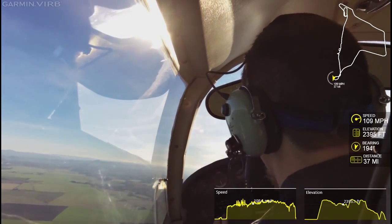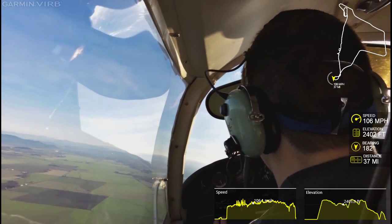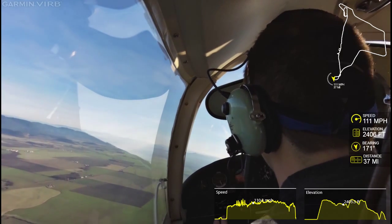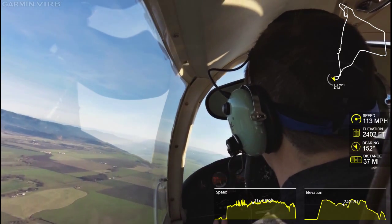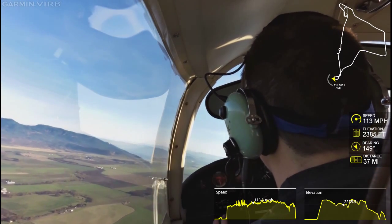Make sure we're on a standard rate turn, and always go back to that one after you look at each other. So the gauge, the gyro that's moving, is not giving you any information, so you don't need to look at it.